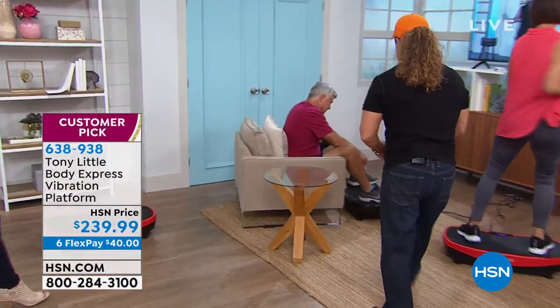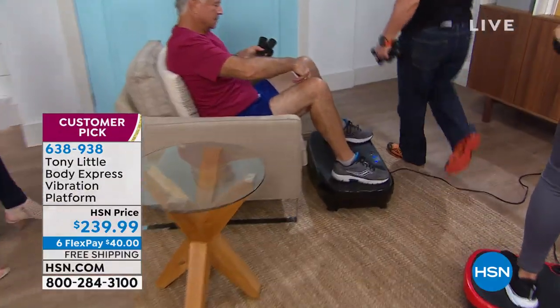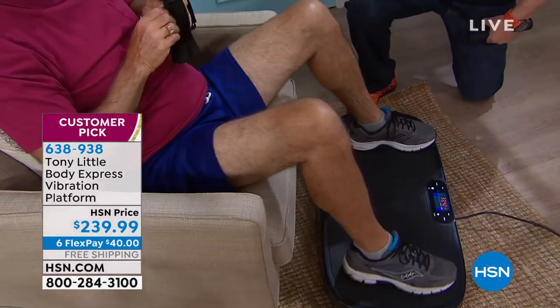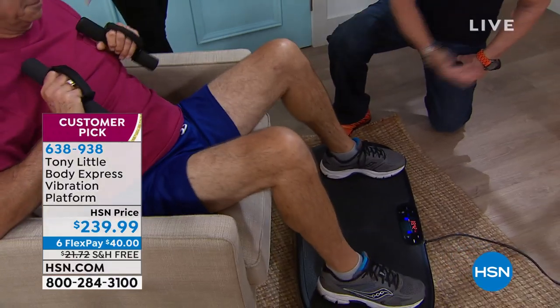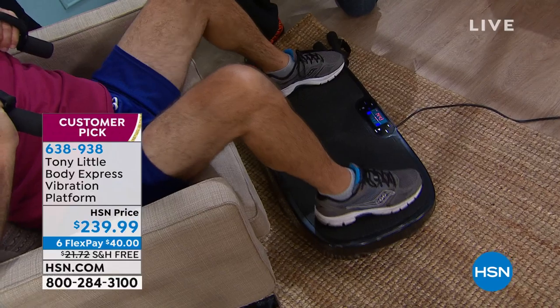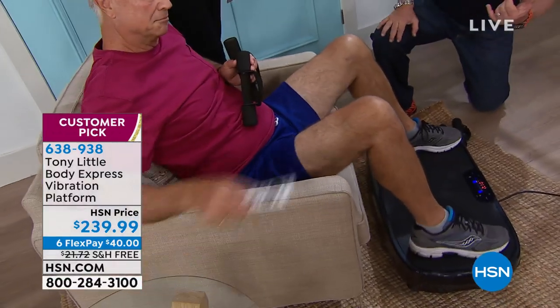And obviously, vibration technology started for people that couldn't do exercise. It started for that. So again, you can sit at your couch, you can roll under the couch, and he can put it to any level of resistance he wants. He has a remote over here, so he doesn't even have to bend down or do anything.